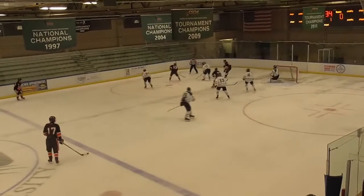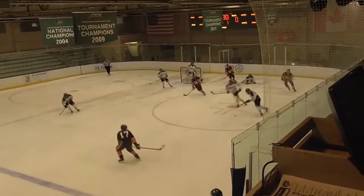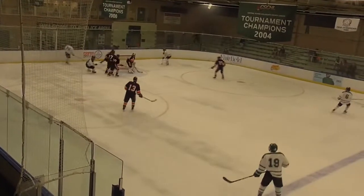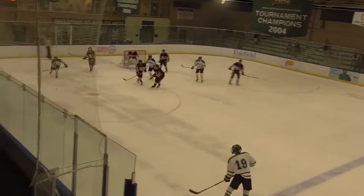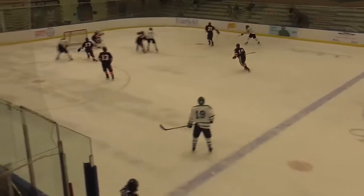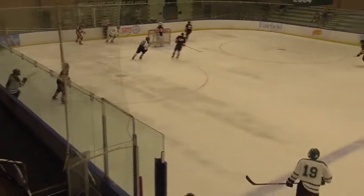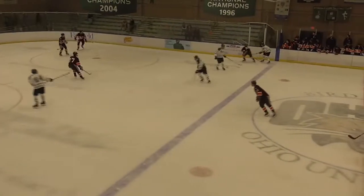Falcons win the draw. Adam Burtzlaff dumps it deep. Harry Hall gives it out in front. Bobcats break it out. 3-on-2 back Bowling Green's way. Bobcats looking for a chance out in front. Adam Burtzlaff gives it back to Grant Miner. Goes across to Harry Hall for the breakout. Chips it out. Does not get out past the Ohio defense.